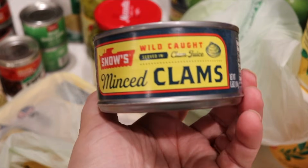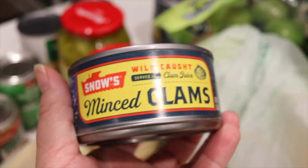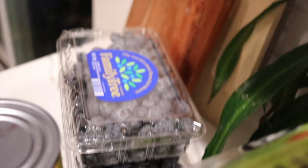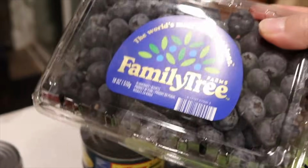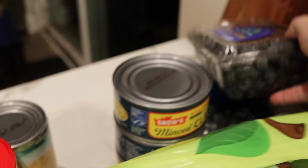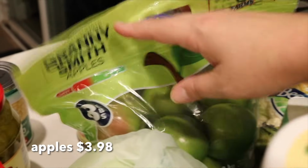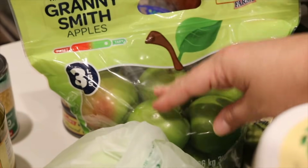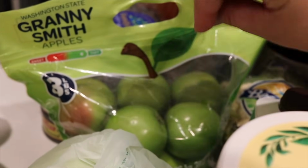And then I plan on making some clam chowder, so I got 4 of these minced clams. Back there, there are some more blueberries because, surprise, surprise, we went through everything we bought a few days ago. And then some Granny Smith apples just for something tart to go on salads or fruit salads, or if I dare say, make an apple pie.